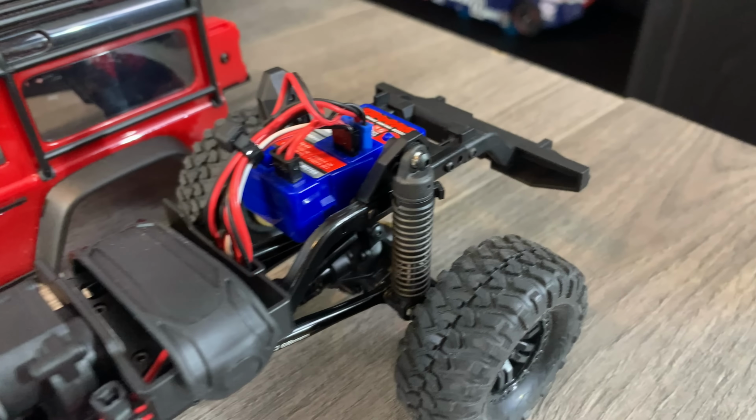Comes with box, manuals and everything, as you'd expect. So I would say this is probably an 8 out of 10.